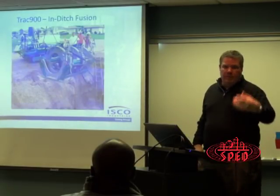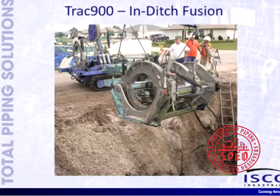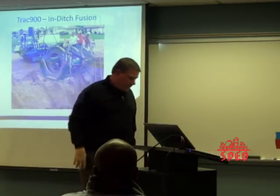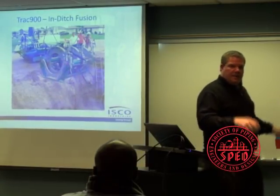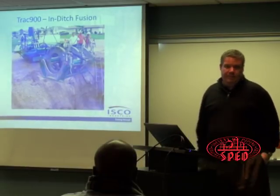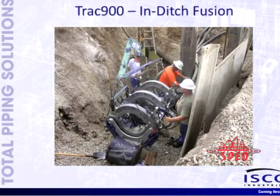So say you're doing your situation at the marathon, and you've got two loose ends, you could actually just excavate the area and come down and drop in an in-ditch fusion machine if you wanted to and do the butt fusion process. Basically it's just the hydraulic hoses that will link up to this carriage up to here, and you can control everything from up top, and just have a guy down there make sure that the jaws are wrapped on the pipe correctly. So again, up to 64-inch in-ditch fusion if you wanted to.